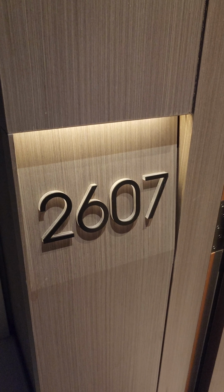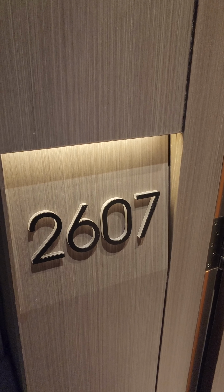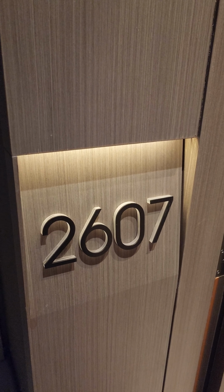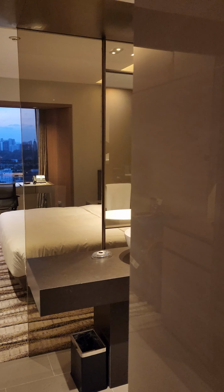Room review on the Carlton Hotel Singapore, room 2607, which is on level 26, which is the highest level.